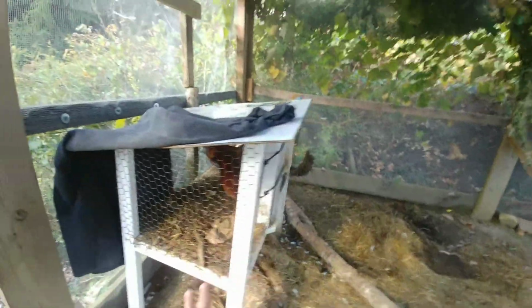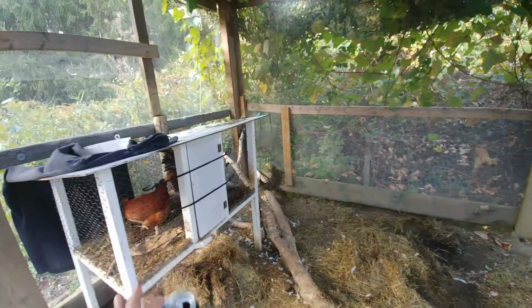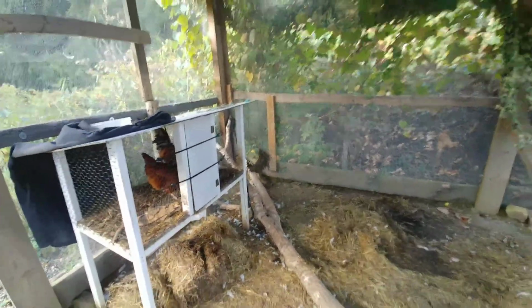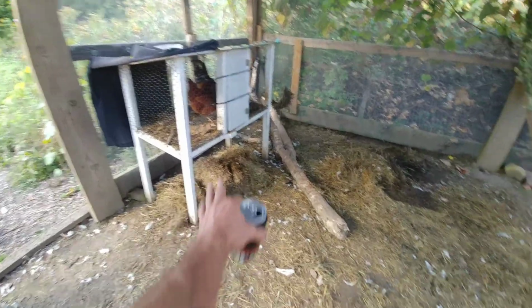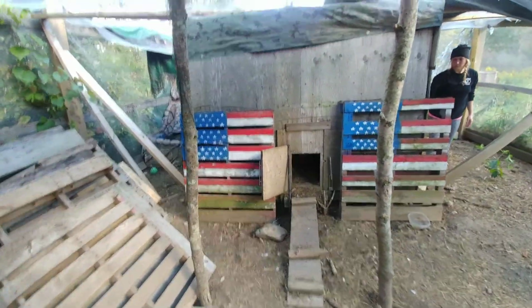So we're going to give them a little room. This we're going to close off. So it's like her laying box and their coop for nighttime. Like in the winter, it'll get chilly. And then we'll probably dig it down in the ground a little bit so it's less of a steep ramp going up into that front door there. And then we'll close it off with all the pallets you saw me move in. So, all right.